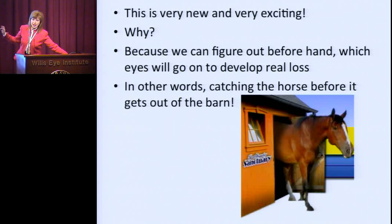And that is why I like using the new technology, not in isolation, but with the company it keeps, because I want to know early who's going to develop field loss. I don't want to watch it happen. So that's really what I have to say.